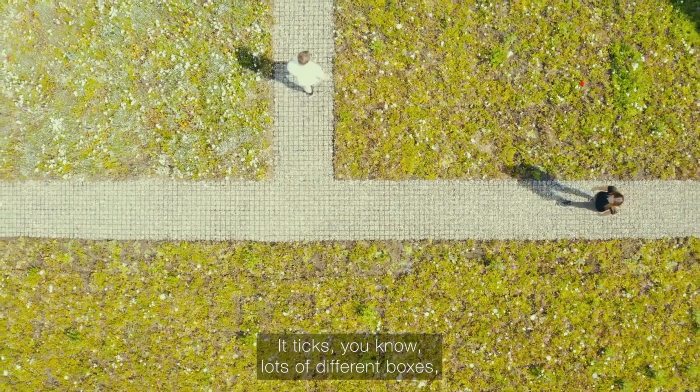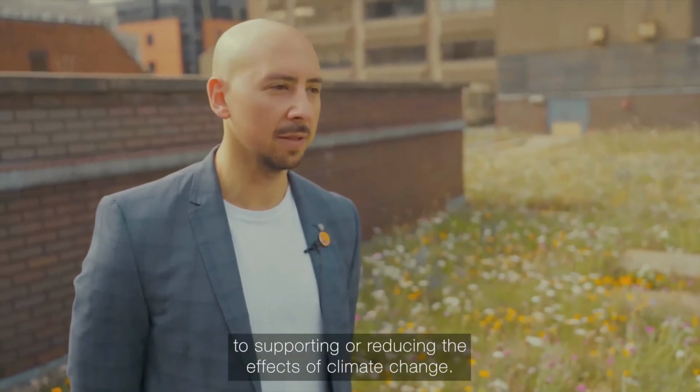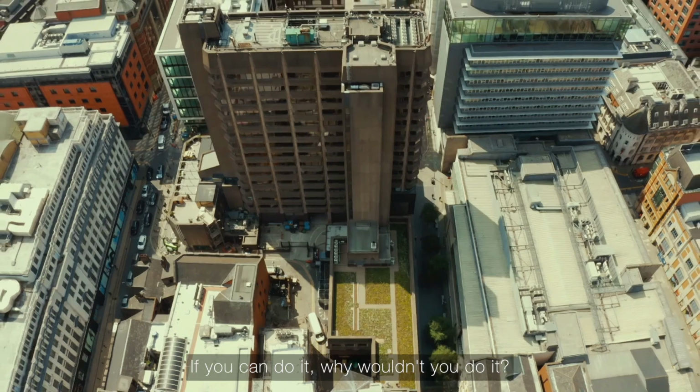It ticks lots of different boxes, right through from mental well-being to energy performance to biodiversity, to supporting or reducing the effects of climate change. So there's lots of different things. If you can do it, why wouldn't you do it?